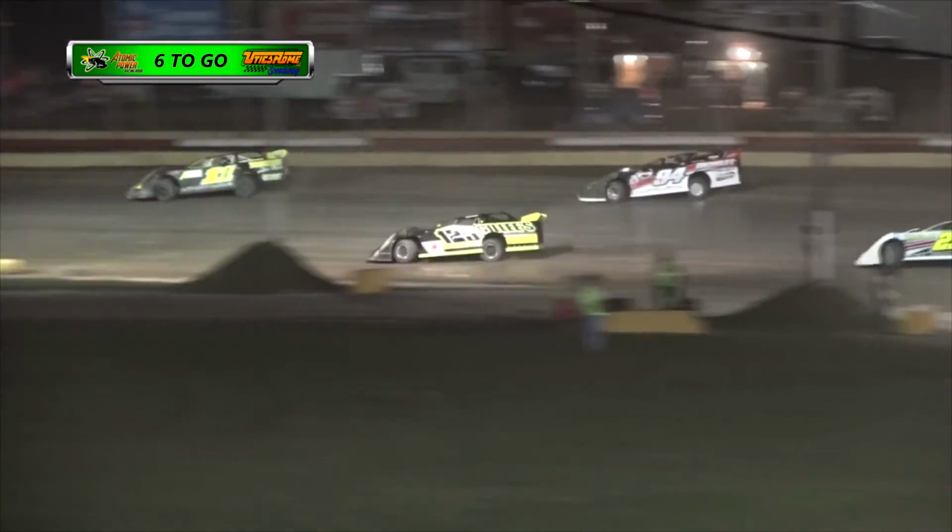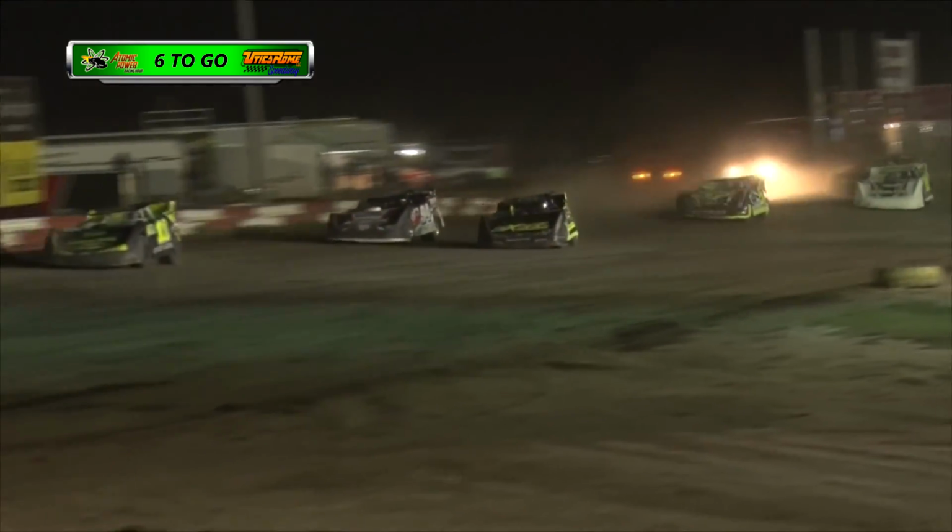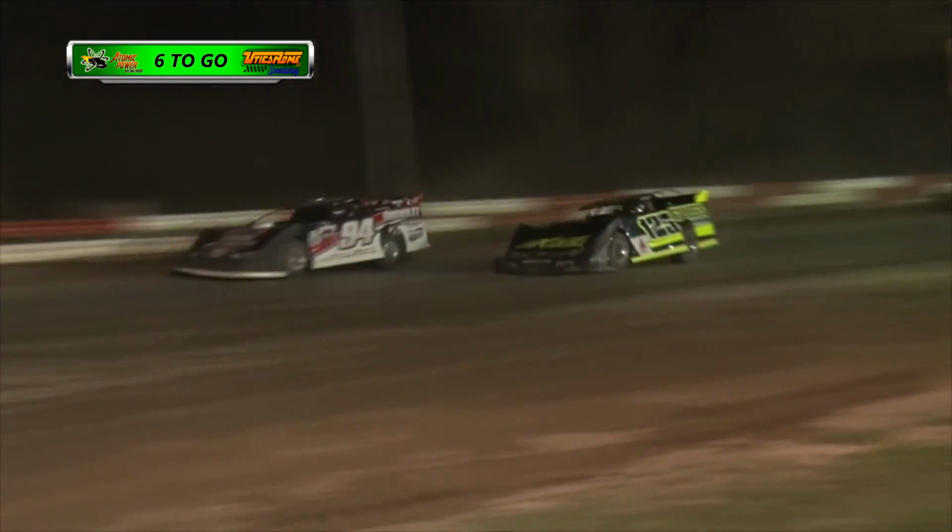Just 6 laps to go here in the 30-lap season opener for the Go Nuclear late models. Down to the bottom again goes Lee Gill. We saw what he was able to do on the last restart down on that inside, but Davis is going to hold true on the top of the racetrack.